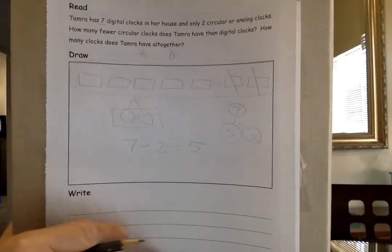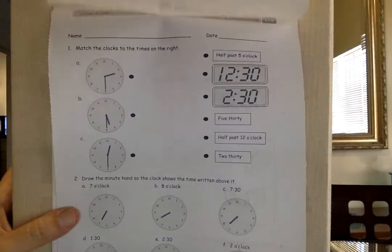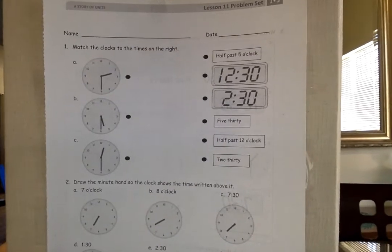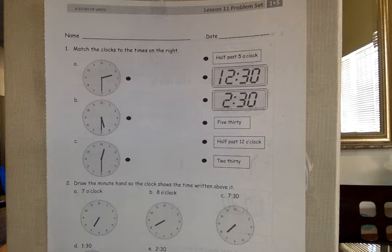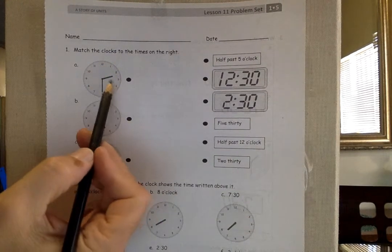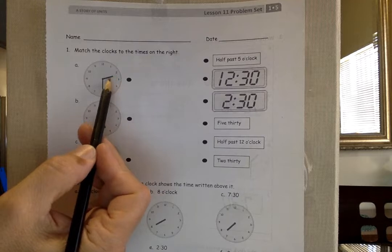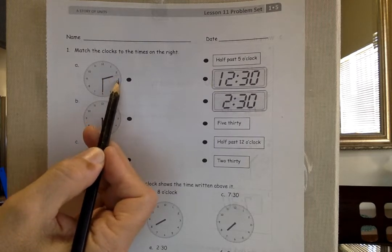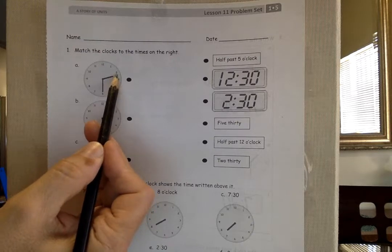Now it's time to go. And let's get down to brass tacks. Match the clocks to the times on the right. Interesting. Okay. Remember what we said? Hour hand is almost on the 2. It's not on the 3 yet. Not yet. So we say it's still at the 2.